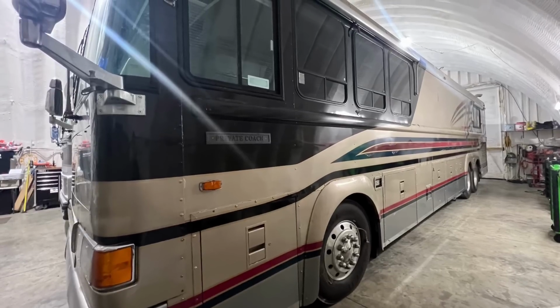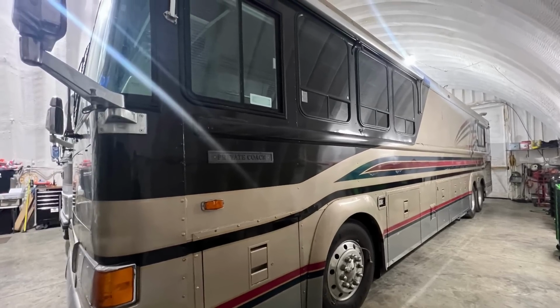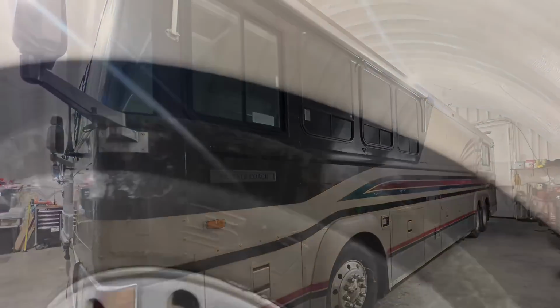All right, so we're gonna start going through the systems in this Wanderlodge. We know we have some massive air leaks to look at and some other issues. Here, very large air leak.